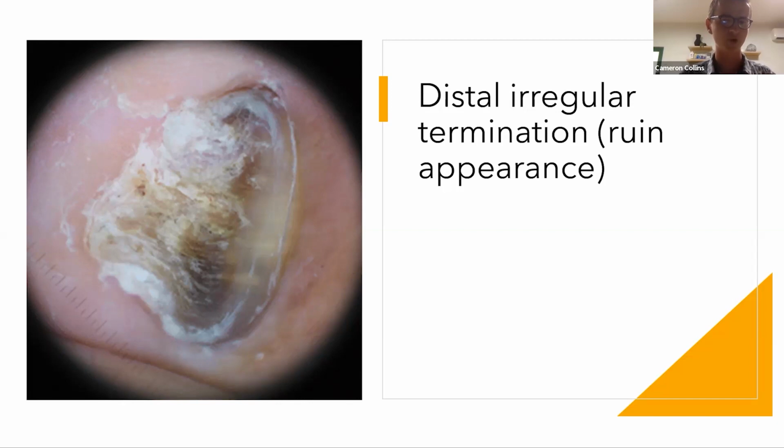It's also really important to note, though, that the absence of clinical distal longitudinal striae is present in this photo. So we don't have that distal longitudinal striae. And this is kind of explained more by our advanced level of fungal invasion. So once we get more into those total dystrophic advanced infections, we don't tend to see that longitudinal striae so much. We tend to see more of this ruin type appearance or this distal irregular termination.